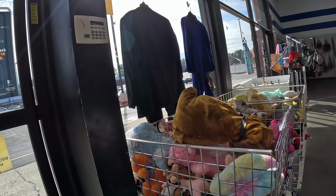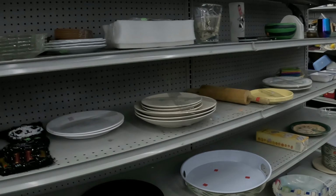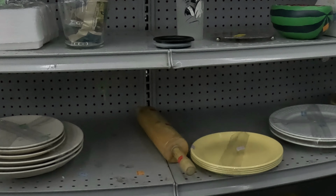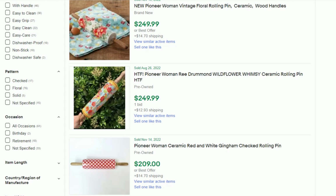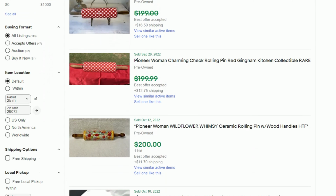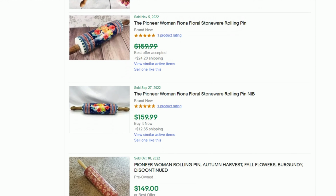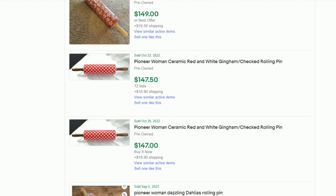I didn't find anything. Walked out empty-handed once again. But I'm looking through the footage and I see this rolling pin and I'm thinking, is there such thing as a valuable rolling pin? Well, apparently, after some quick research, there is. Check out these Pioneer Woman rolling pins. Never heard of them before, but some of them sell for over $200. Definitely a hot commodity that I'm going to be on the lookout for from now on.